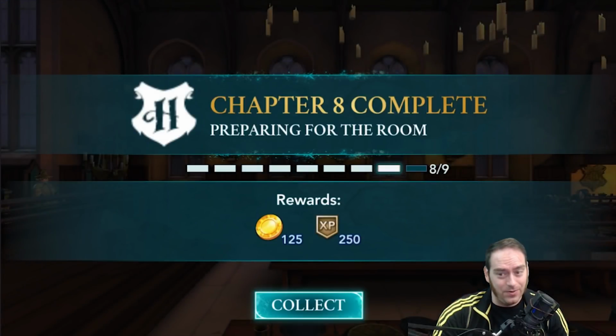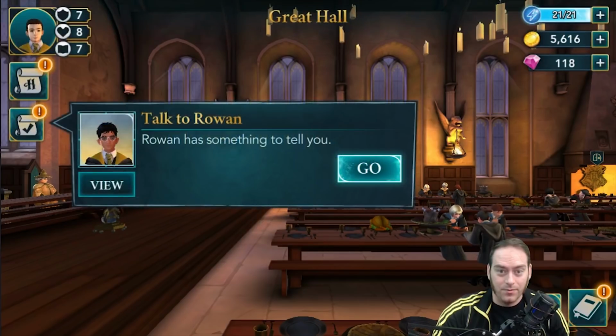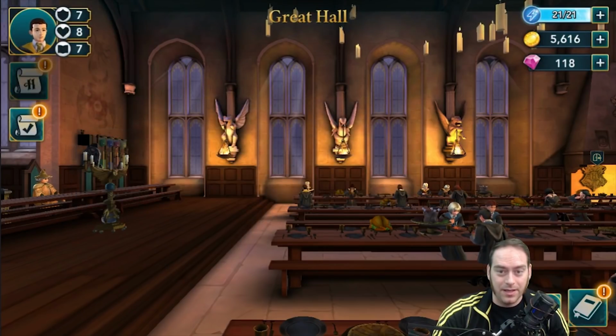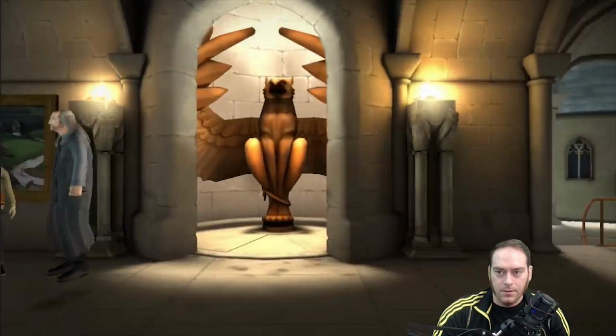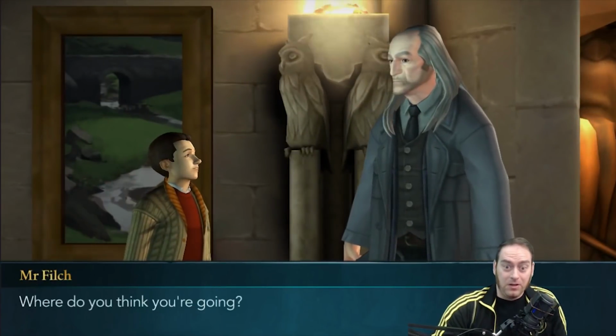Oh ho ho ho! Moving on to the final chapter, The Room. Rowan has something to tell you. I think that's the Hufflepuff quest. Yeah, this is just the Hufflepuff common room stuff. But I'm much more interested in the, lock the door.